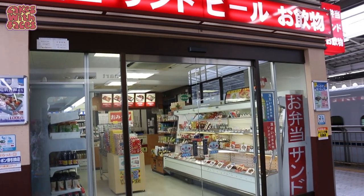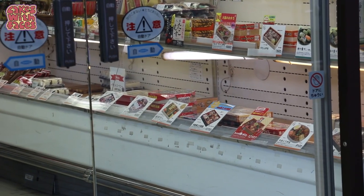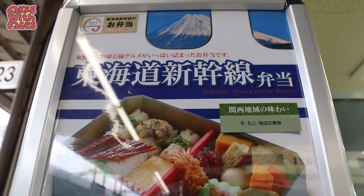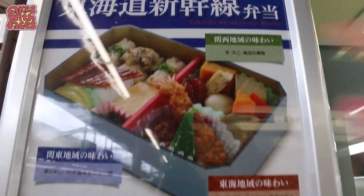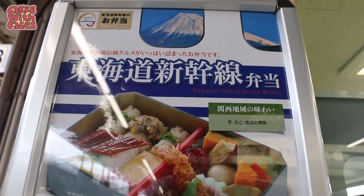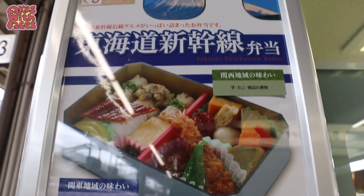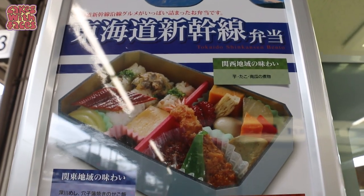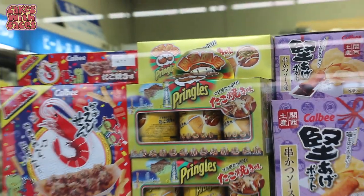They're selling some Ekibens on the platform as well here. Some of the Ekibens are regional or themed, and this is the one of the Tokaido Shinkansen, which is one we're about to get, going from Osaka to Tokyo. This one's 1,000 yen. So we haven't got the official correct Ekiben for our route. Only in Japan, there's takoyaki Pringles.